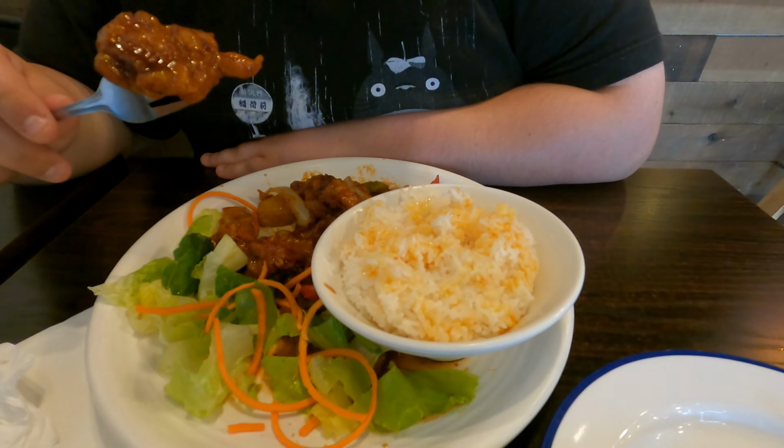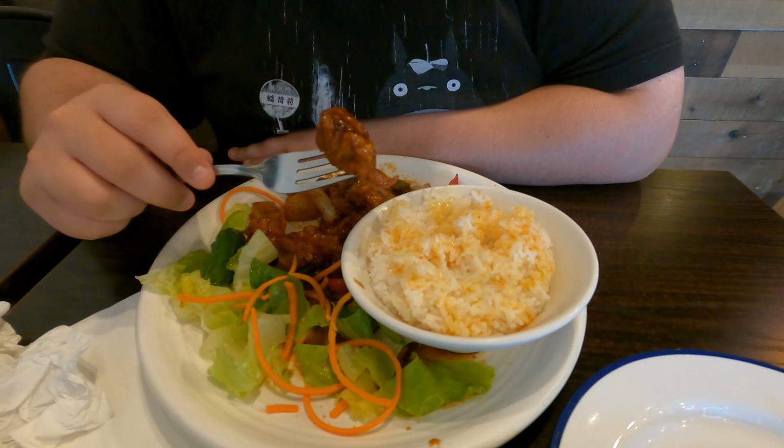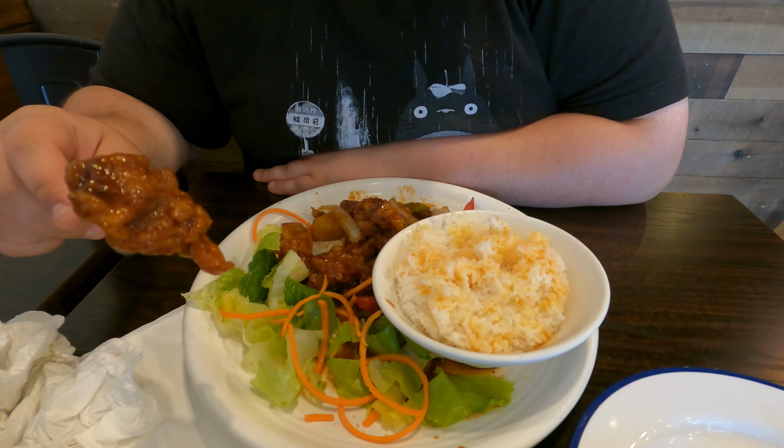So Logan over here is digging into his chicken. He's been getting a lot of the rice and the salad. Yeah, I put some of the sweet and sour sauce on the rice, which I figured would be really good because we got the sauce with the fried balls, and it's really good. So I decided to pour some on the rice. And the chicken here reminds me of orange chicken, which is not a problem because orange chicken is always good.